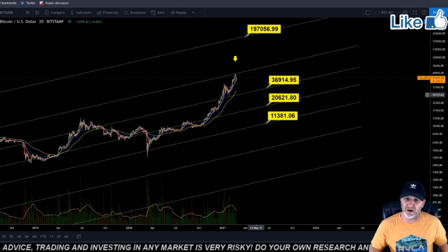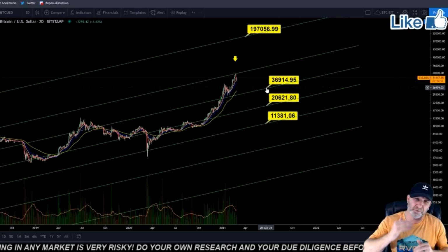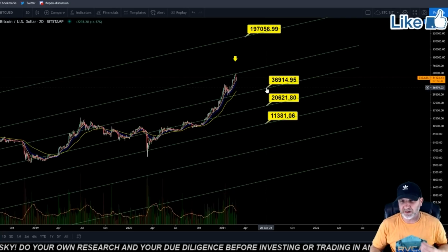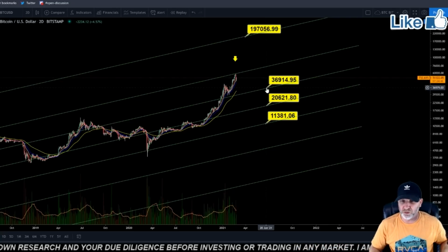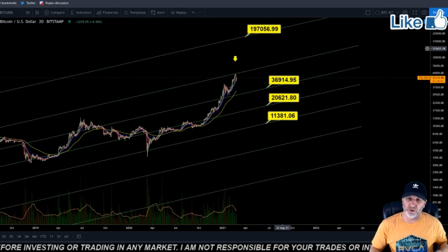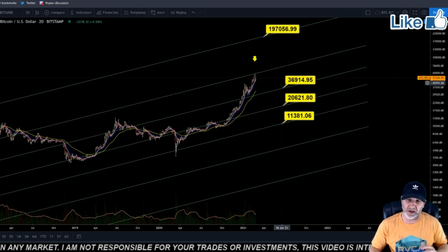But if we do come back down to retest this trend line, if you guys have been watching my videos also, I was looking at a 450-day low cycle, and that would be putting Bitcoin's next low in June. If we hit one of these higher ones in June, we could still continue up towards the end of the year and have one more big push up. And we'll take a look at that in the Elliott Wave also right after this.